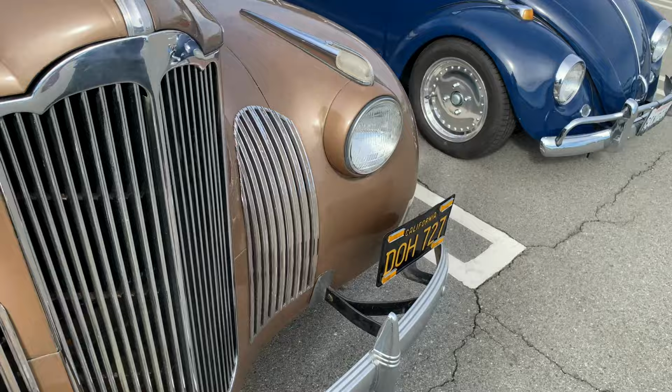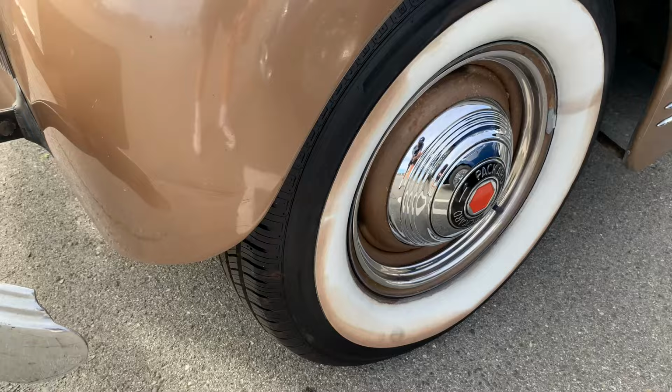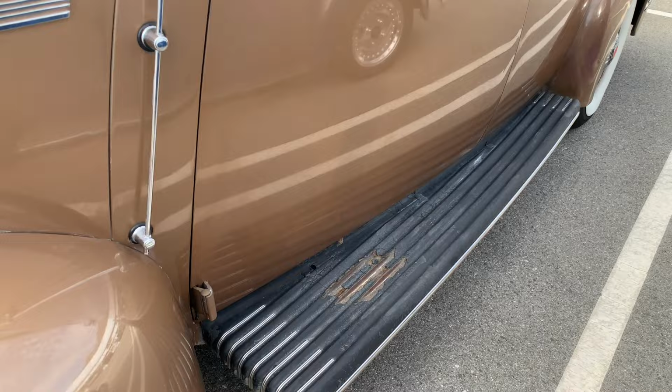This one's actually Homer Simpson's car, because it says "Dope" on the license plate. So it's got older whitewall tires. Those are actually radials, so if they're older radials, you'd probably want to replace those pretty soon. Those aren't bias plies. Bias plies tend to hold up better with age. Anybody that's ever dealt with old whitewall tires will know what I'm talking about.